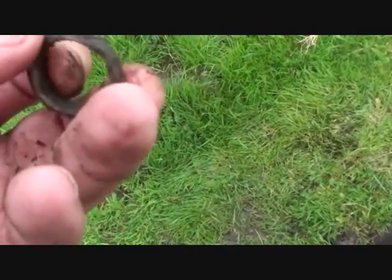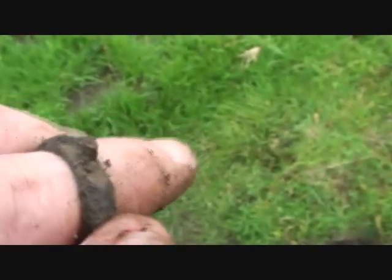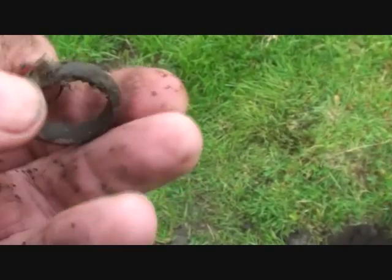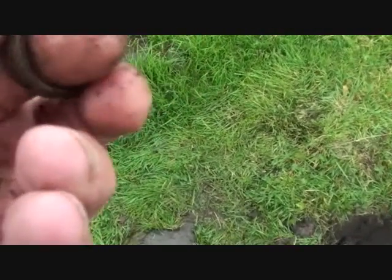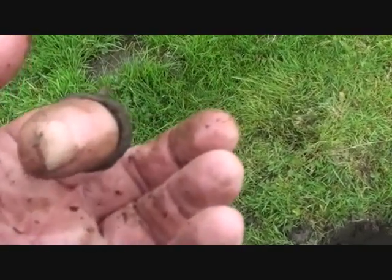Well, I'd be curious. I thought it was a ring at first. Oh, it still could be a ring. Oh, I think it's a ring. And the top part's come off, look. That's the spike that held whatever was on top of there. Oh, an old bronze ring. Good one.